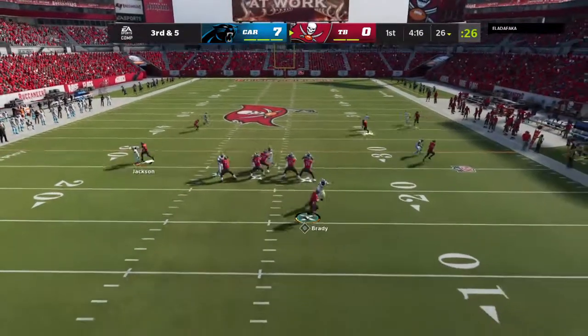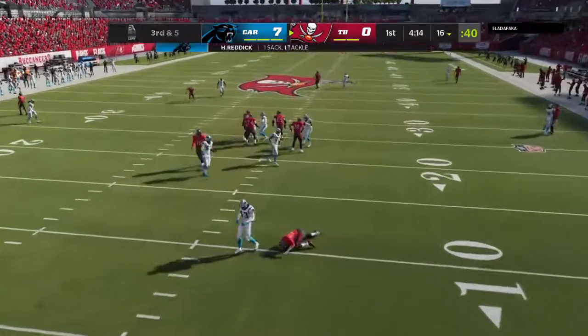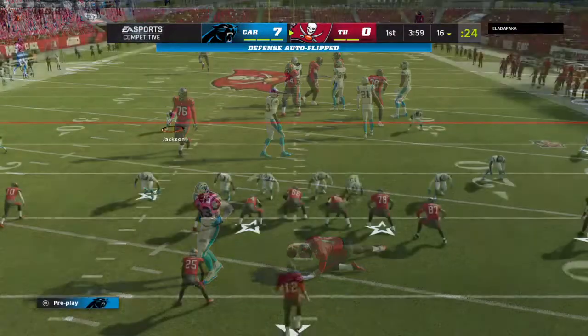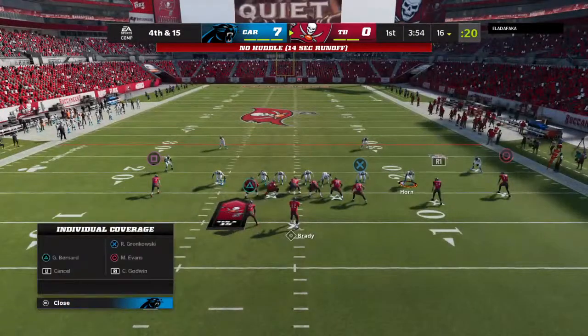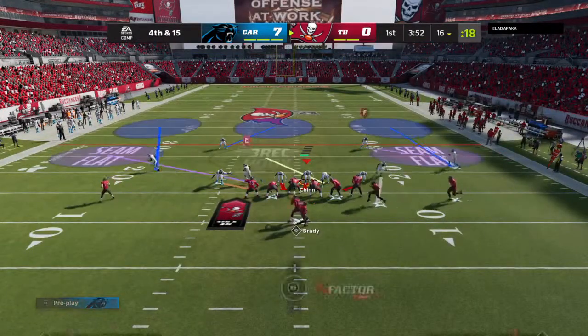From the gun on 3rd down, Brady. Oh, he can't get away, and Brady will go down. So 4th and 15, but the offense is staying out there to go for it.